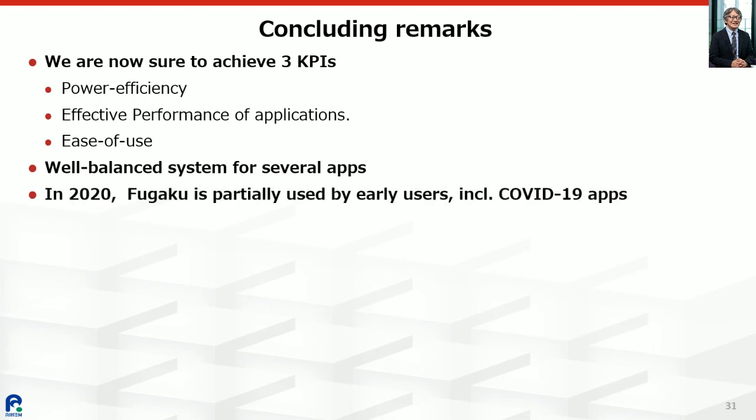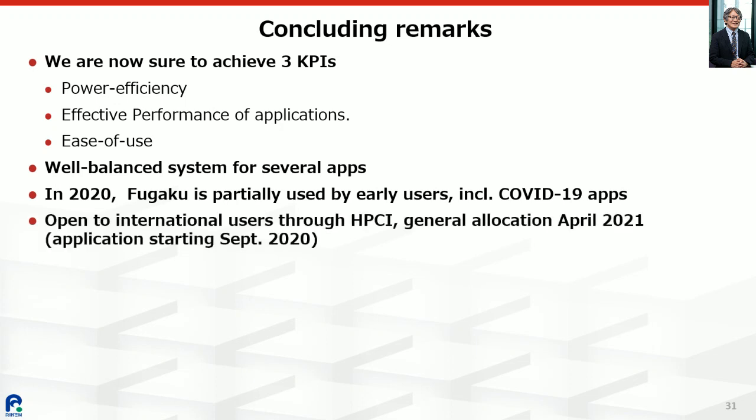So this year, Fugaku is partially used for early access users, including COVID-19 applications. Next year, from April, the public service will start. The website is now also open for international users. If you are interested, please apply to this call.